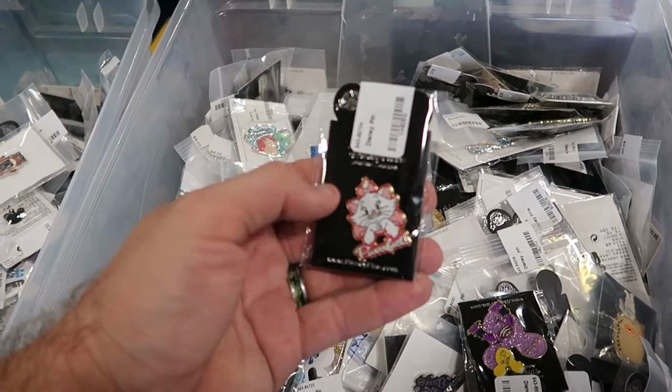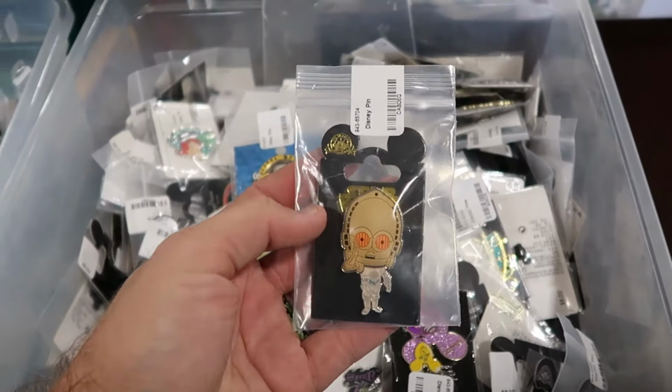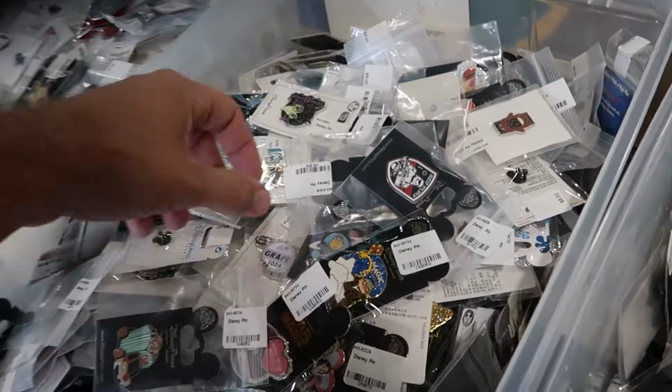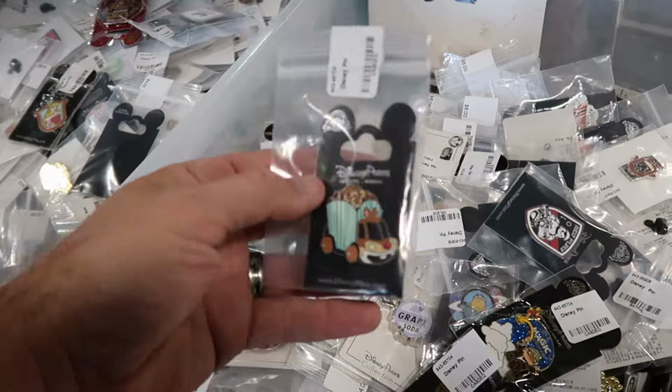We got Marie. It says perfect. That one is really cool. It looks like they do have a C-3PO. That's kind of neat. It's like a little 3D effect. But they do have tons and tons of bins of different pins. That one's really cool, like Chip and Dale.